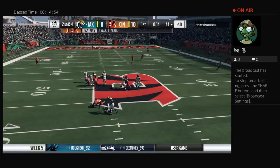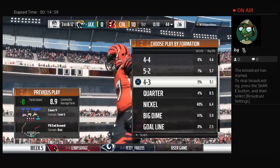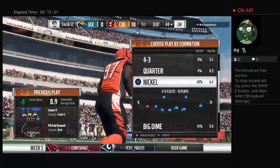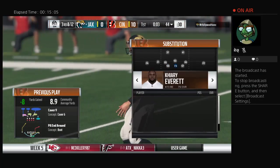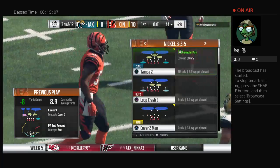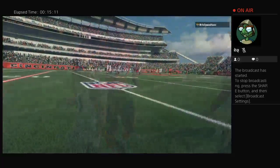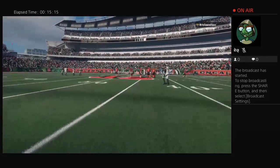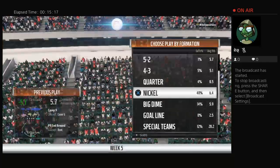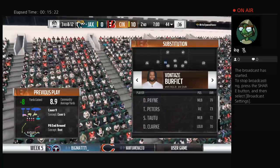And no escaping this time as he'll go down. They got him for a sack. Geno Atkins in there to drop him, and it'll be a loss of about 8. Alongside the former defensive back Charles Davis, I'm Brandon Gaudin. It's Jaguar football as we begin quarter number 2. They do, however, have a tough 3rd and long coming up.